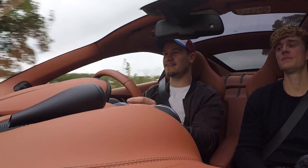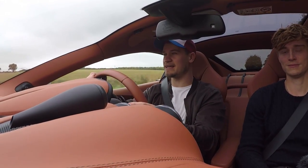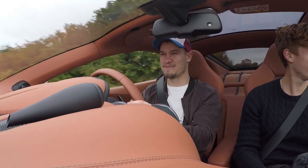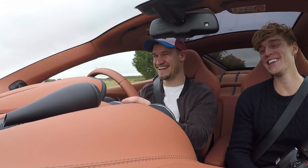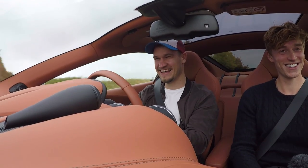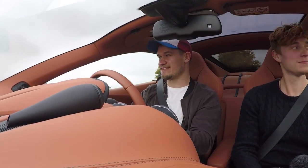They gave us a route down to a golf club, which was a 50-minute drive there and back, and we've spent 2 hours driving this car in a 1 mile radius to the hotel. We didn't even make it to the first checkpoint on the drive. Oh man, but we found some awesome roads, drove it around the town.